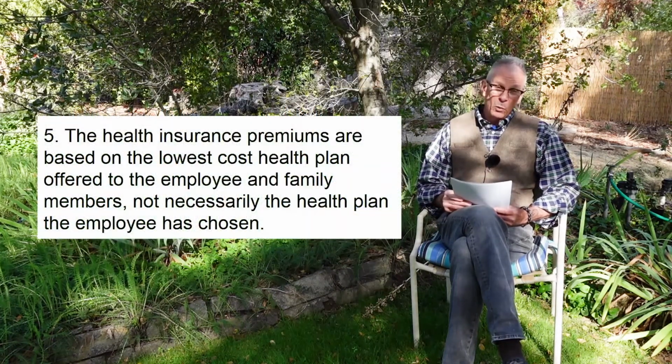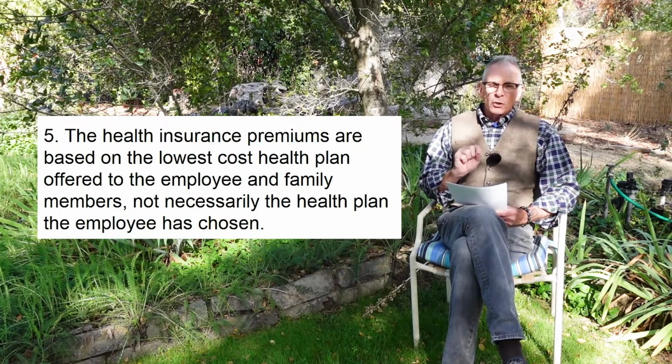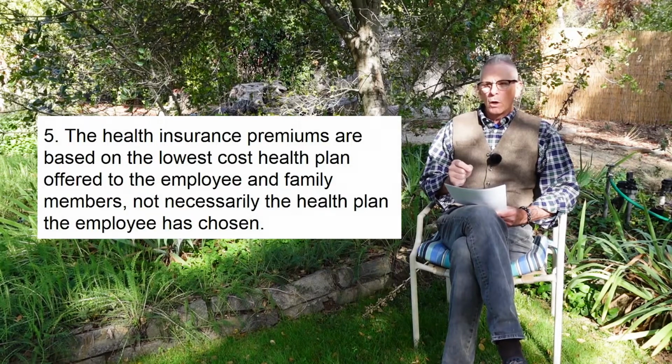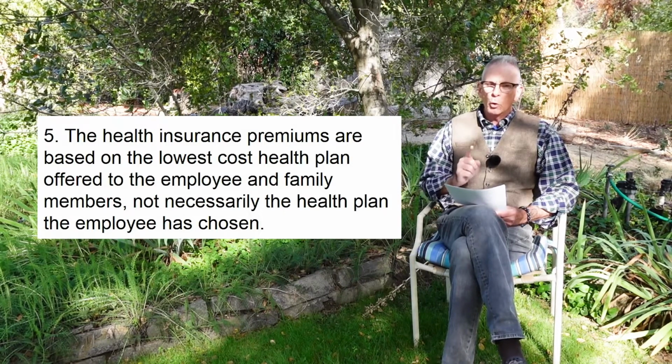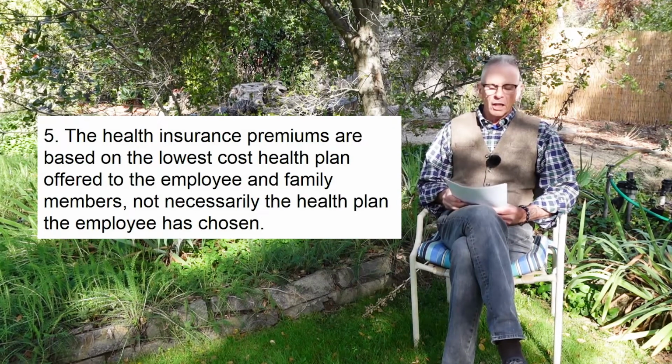Finally, what can be really critical is the health insurance premium rates that are considered are the lowest plan offered by the employer. Now, many people will enroll in maybe a silver plan, something better than the very lowest one, and you don't use those rates. You need to use the rates of the lowest plan offered by the employer for these calculations.